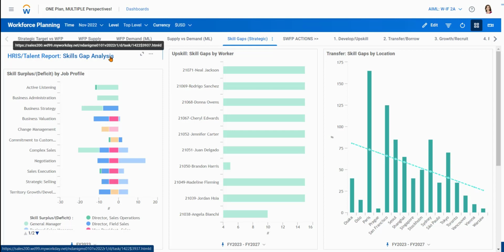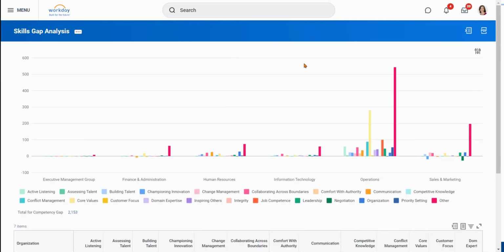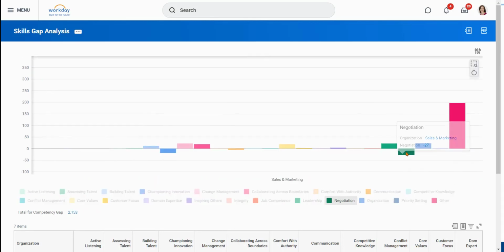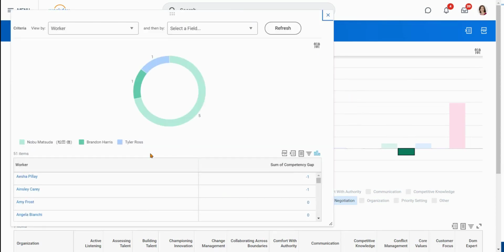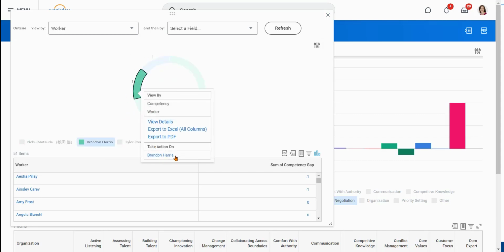the VP sales role. By navigating to the source data, which is a skills gap analysis by organization report, the HR business partner will now have visibility to the specific workers that contain a surplus of skills and are also considered regional sales managers. So here we can see that Brandon Harris, Tyler, and Nobu are the 3 individuals that have a surplus of negotiation skills. Now let's go ahead and access the worker profile for Brandon.